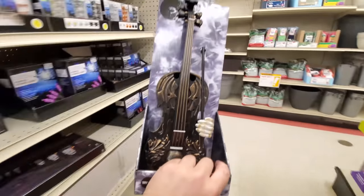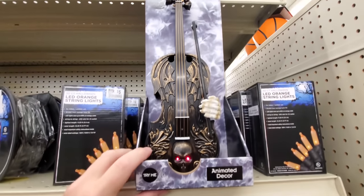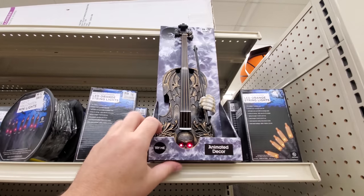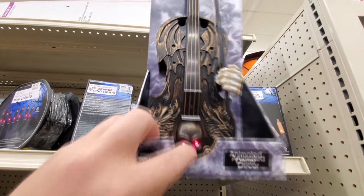Okay, what's this up here? Ooh, spooky violin. Hold on. How do we do it? Oh, there we go. Kind of strange that the hand's not actually moving to play it, but... Ooh, spooky music. I love that. That reminds me of Harry Potter.